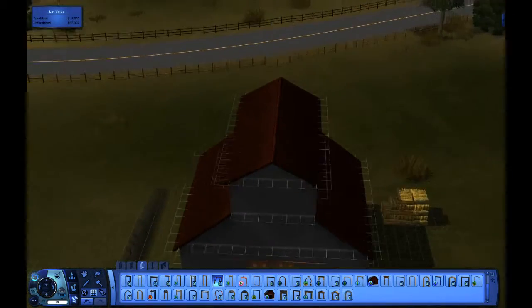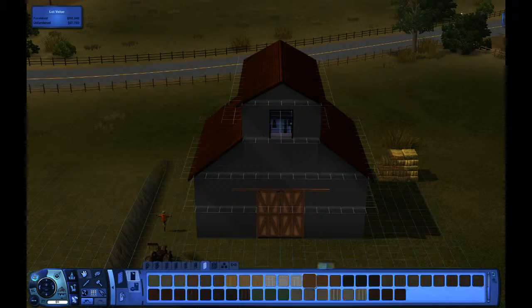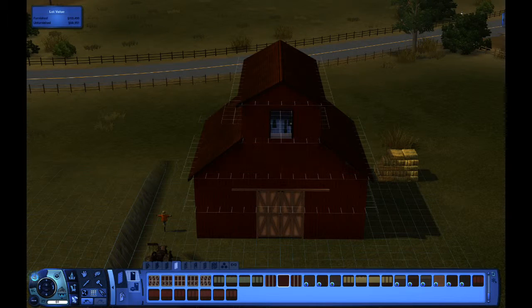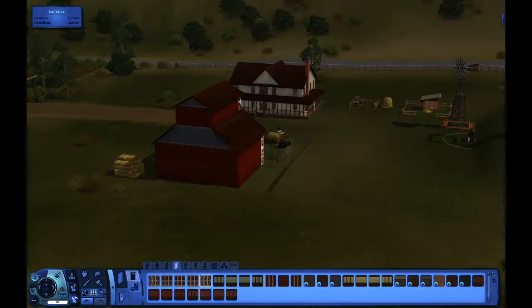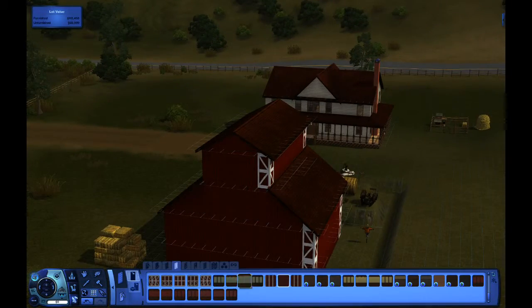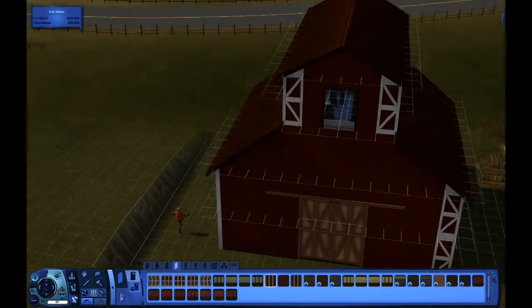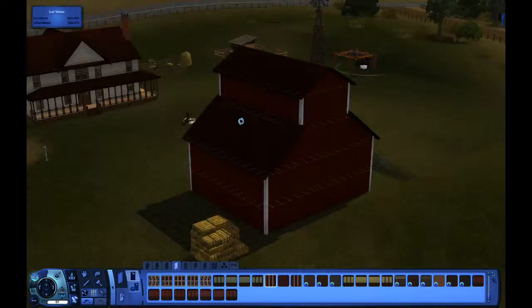I'm getting out of breath. I had to yawn, I'm sorry. There's the window on top. And it just seems weird to have a window there with no hay sticking out, to me it does. So I tried this siding on the corners, but I decided it wasn't what I liked, so I went with just a plain white corner. And I think the barn turns out pretty cool.